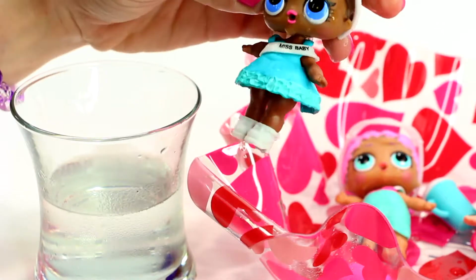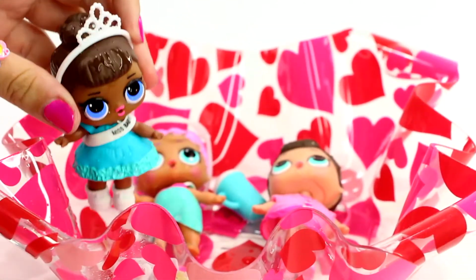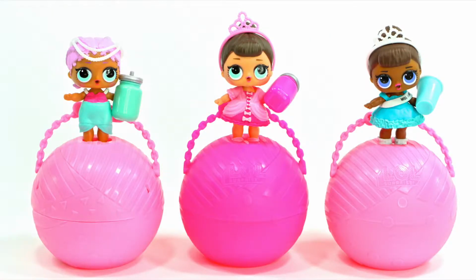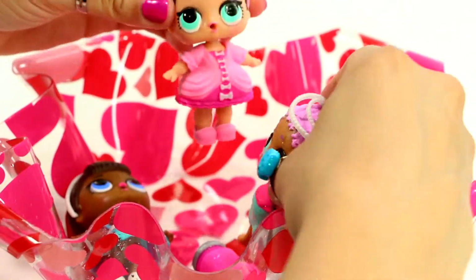She spits. She is a spitter. Oh my goodness, that is so cool. We got one of each. We got a spitter, a crier, and a peer. Okay, babies, now you can play in the big lovey-dovey tub.